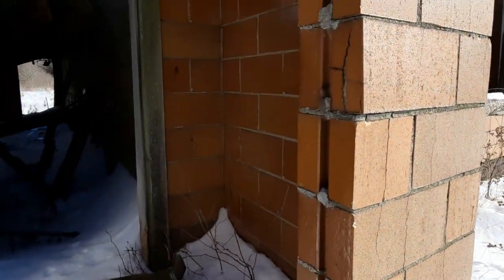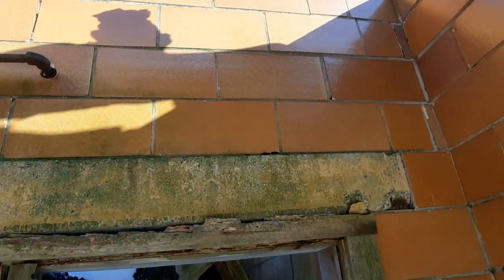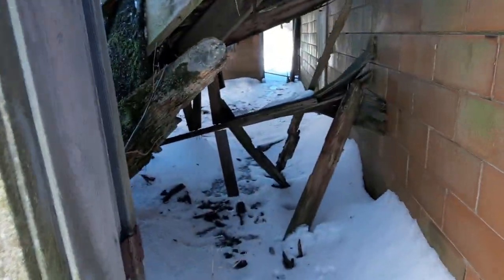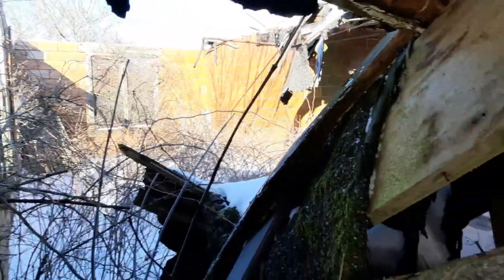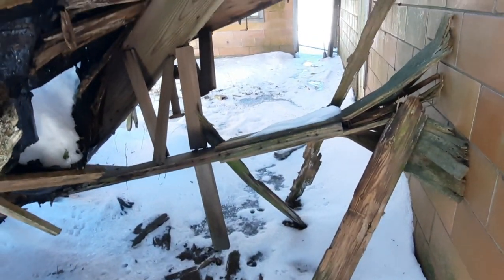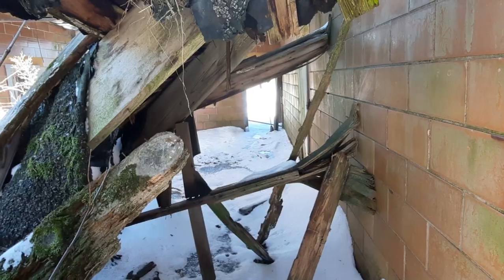But here's one of the old facilities here. It's the old World War II factory, bomb factory. Pretty crazy. Might be able to get in through the other side, but I'm not walking under all that stuff. But once I find my way in there, I'll click on.